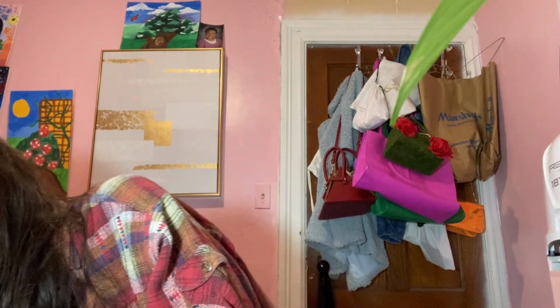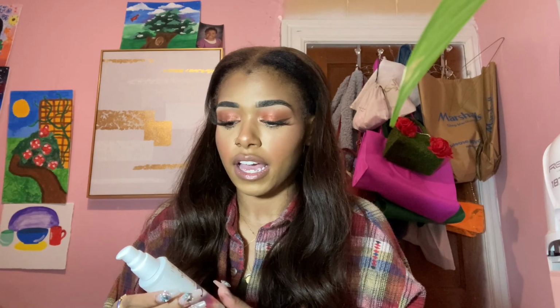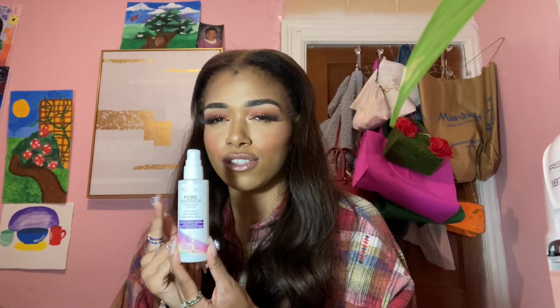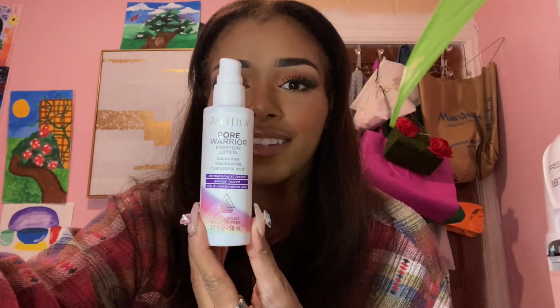After I wash my face with those, I like to go in again with another Pacifica product. This is basically my whole skincare routine. Do this every day. Then I go in with the Pacifica Pore Warrior. This is my skincare choice of the next 2 weeks. I gotta change it soon. This is the Pacifica Pore Warrior face moisturizer.